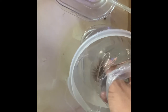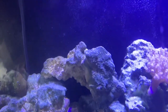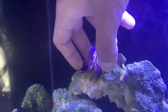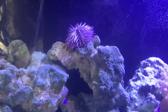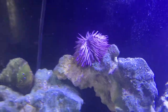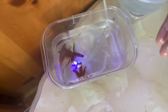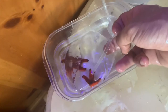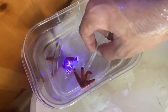Alright, so the first one going in will be this guy, the urchin. Let's see how this goes. There's his eye. Alright, let's get him in. We put him on the rock here. Right there. Check him out. He's already moving. Next, we'll move on to the starfish. I kind of just want to let them drip in for another 5 minutes since they are very fragile. Oh, look, he's holding on to the dripper.